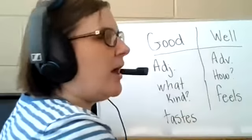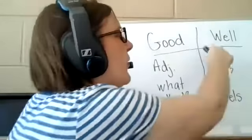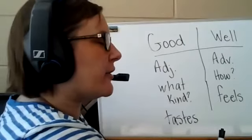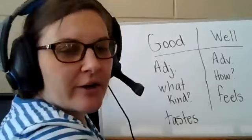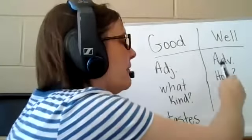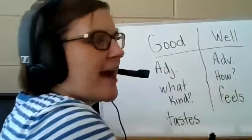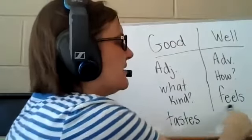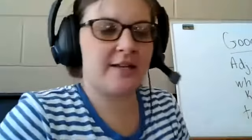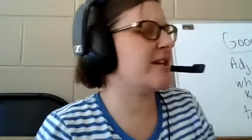And then well. These often get interchanged, but well is an adverb. It's only describing verbs and adverbs. And then that's going to be my question of how. How are you feeling today? I am feeling well. You're not going to say I'm feeling good, and that has to do with feeling. You're not going to say, how does your soup taste? It's tasting well. That doesn't even sound right, does it?